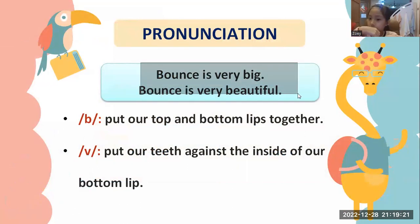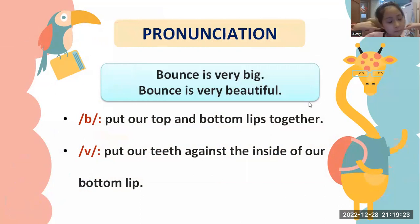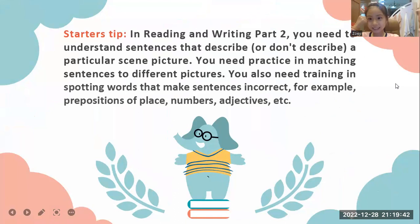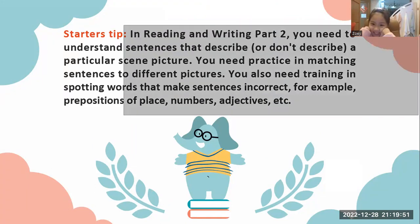So now, Zoey, let's learn this pronunciation. Can you please read this one? Bounce. Bounce is very big. Bounce is very beautiful. Okay, very good. So this one, this is starter step. Can you please read this one, Zoey?